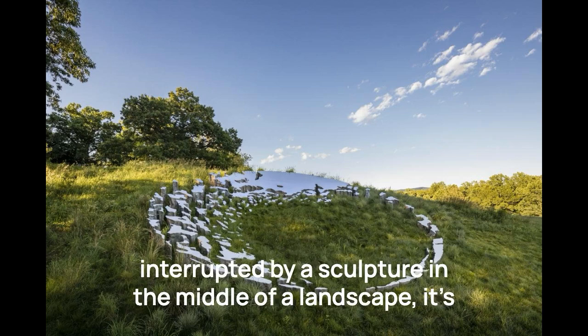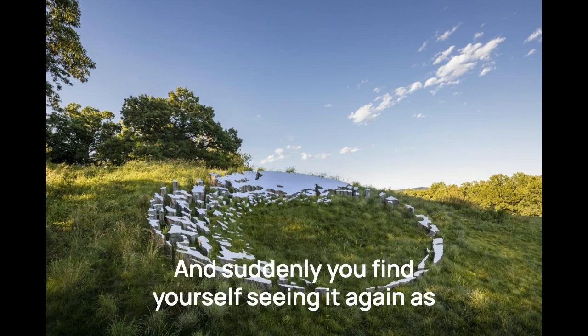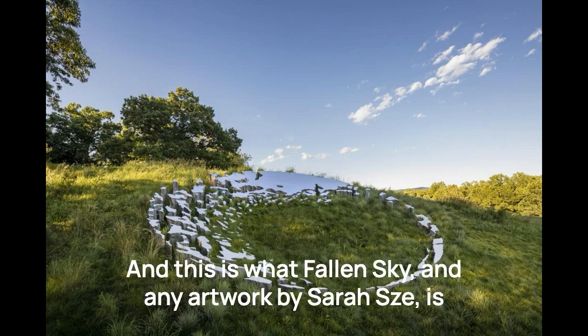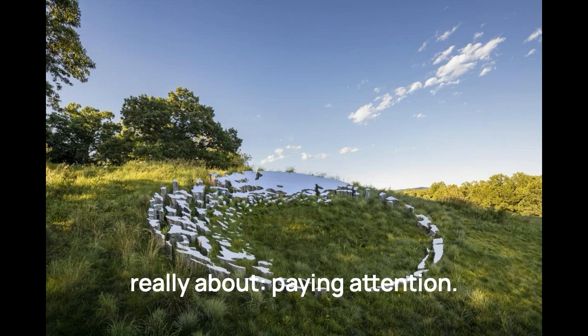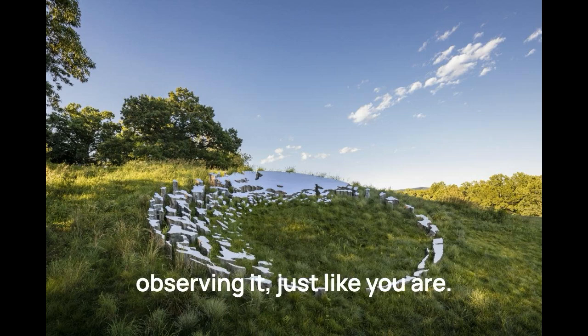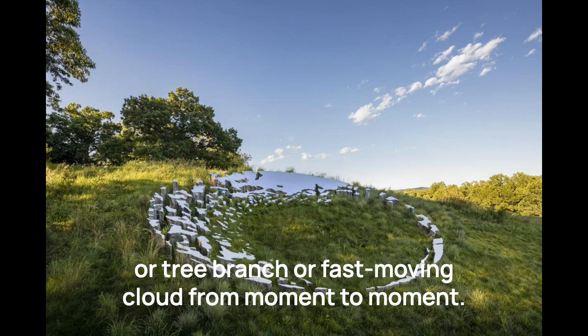When you're interrupted by a sculpture in the middle of a landscape, it's not really the sculpture you notice, but the landscape itself. And suddenly you find yourself seeing it again, as though for the first time. And this is what Fallen Sky and any artwork by Serra Z is really about: paying attention. It's an installation that is both of its environment and observing it, just like you are. The polished surfaces themselves noticing a different piece of sky or tree branch or fast-moving cloud from moment to moment.